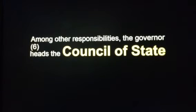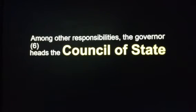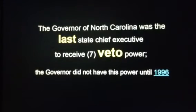And he appoints the Council of State, a very important responsibility. The Council of State. He heads it. Does not appoint it. My mistake. Let me take that back. He does not appoint it. He heads it. We'll talk about the Council of State in just a moment.